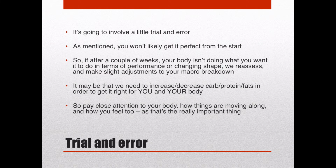So look, this is going to involve a little bit of trial and error. You're not likely to get it perfect straight away, and it's important to just work through the process, as opposed to getting bogged down with wanting everything to be perfect from the start, because it's highly unlikely that will happen, because nothing's an exact science.